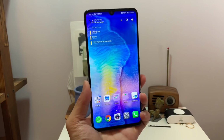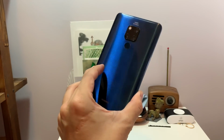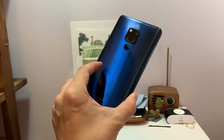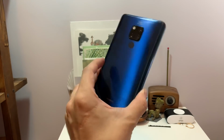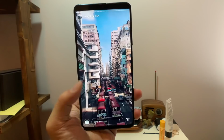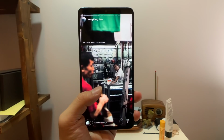So this is the Huawei Mate 20X. I've had it on me for about 2 weeks. I've used it as my daily driver for about 5 days, and then I switched over to another phone, and this became like my second phone for another 6-7 days. It's a really awesome phone, but I wasn't really going to make a video review of this until people started asking me on social media, and including some people on YouTube.